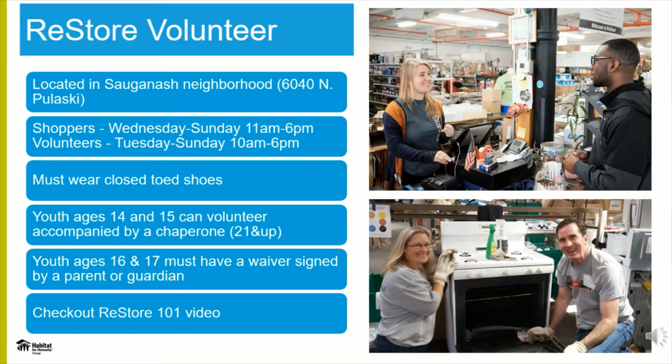Just like the build site, you must wear closed-toed shoes. It is a warehouse environment, and we want to keep everyone safe. Volunteers must be at least 14, and 14 and 15-year-olds must be accompanied by a chaperone. That chaperone needs to be over 21. Volunteers 16 and 17 don't need to come with a chaperone, but do need to bring their waiver signed by a parent or guardian.